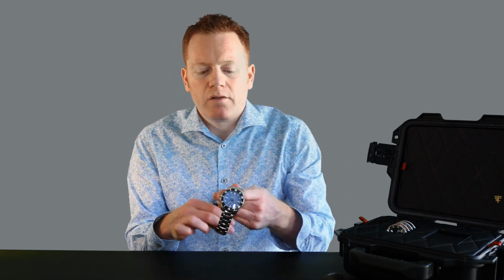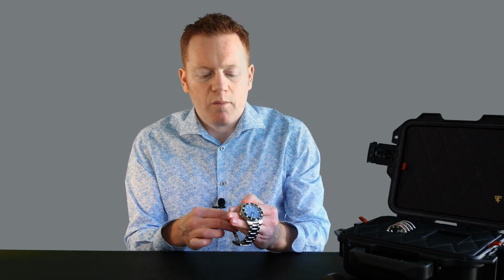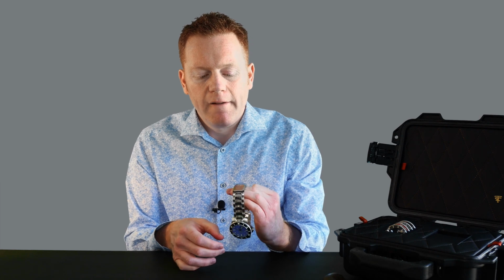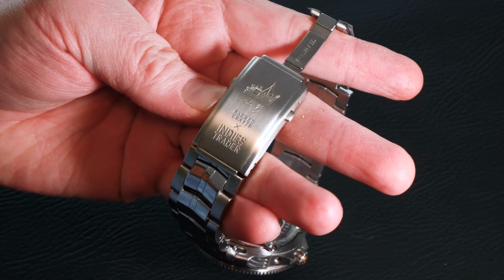The bracelet itself is stainless steel. We've got polished and brushed edges on the clasp, which I have to say is a pretty smooth operator. Opens and closes really nicely.